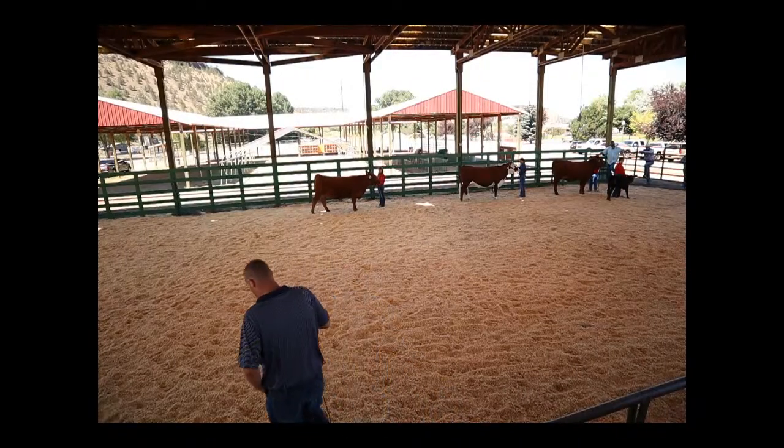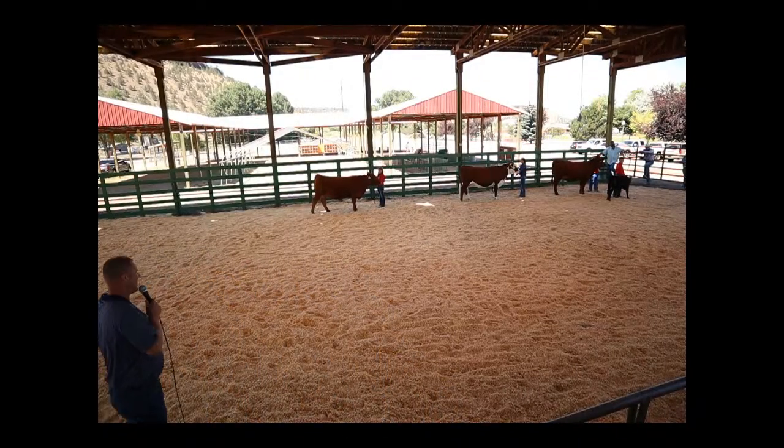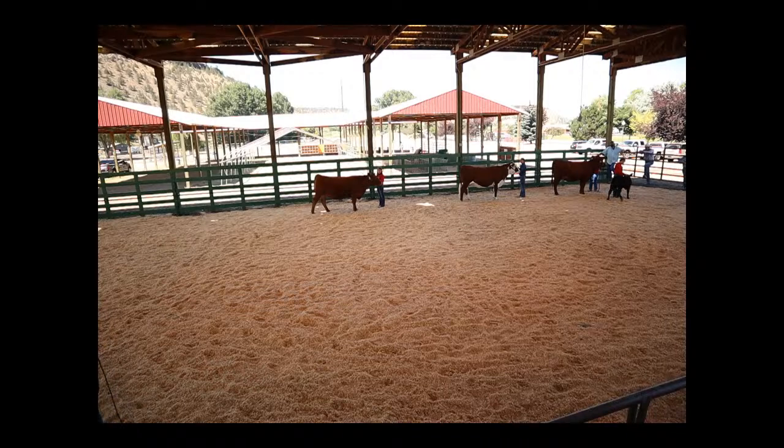All right, so we've got two classes out here. The Red Angus female is in a class by herself, kind of, and then the two crossbreds are in a division or class by themselves. We'll talk about the crossbreds first.